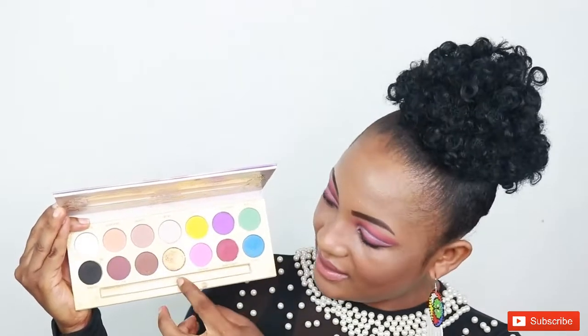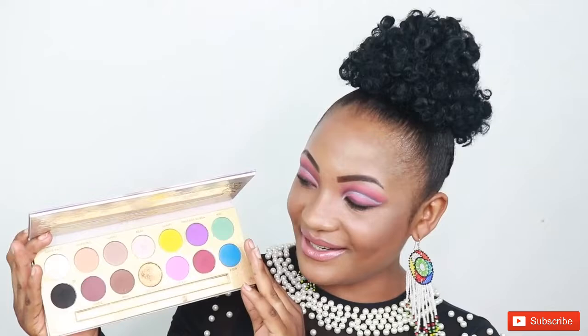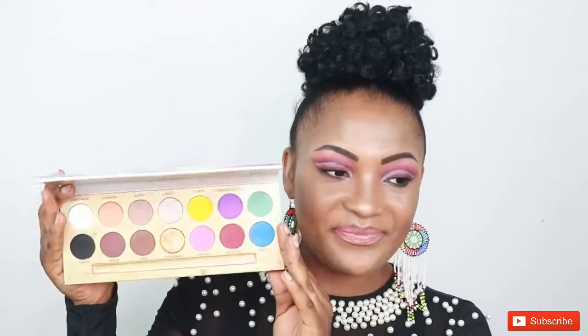And then this shimmer, this legendary, and these beads, oh my god, it is so pigmented. This is a very beautiful palette. I was so excited like a little kid when I got this palette. I just fell in love with this palette when I got it.